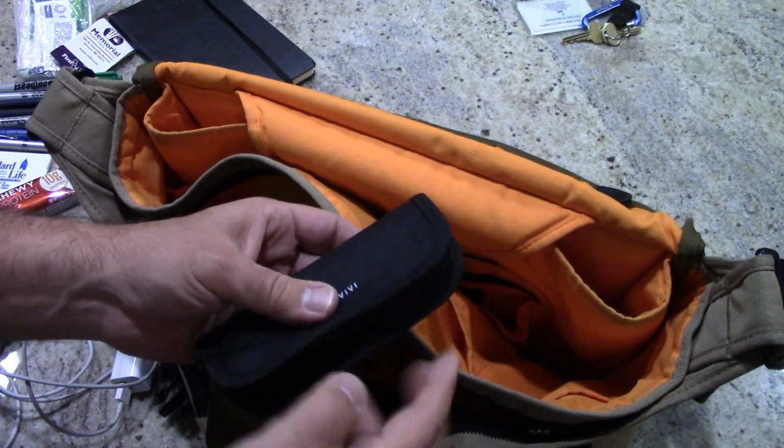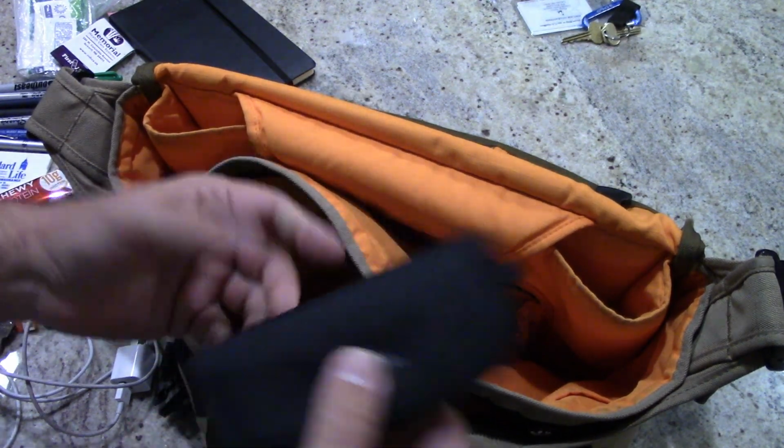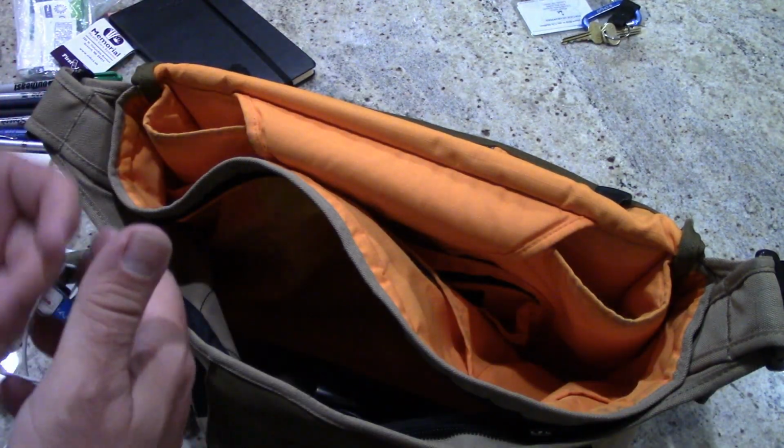I just keep those around in an old Civivi knife case, but again, there's nothing in here that actually violates school policy. I don't take any weapons or anything to school. I'm not allowed to. Really, nothing is allowed.